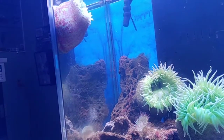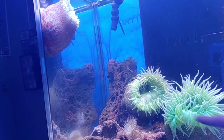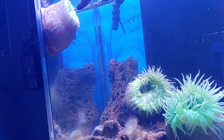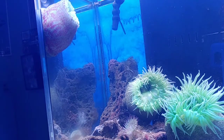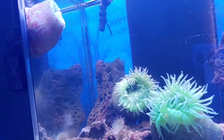So those sea anemones. We've got the green surf anemones. The aggregating one is down there. And then up here is the painted anemone. As you can see, it's got that pretty green and red on the sides. So now we're gonna pan over.